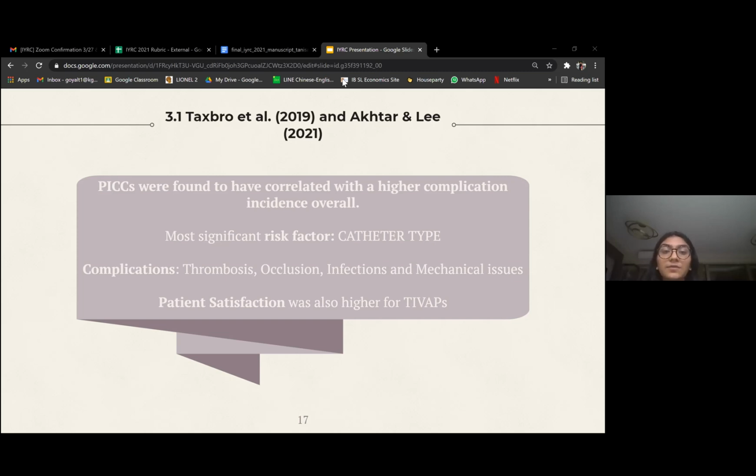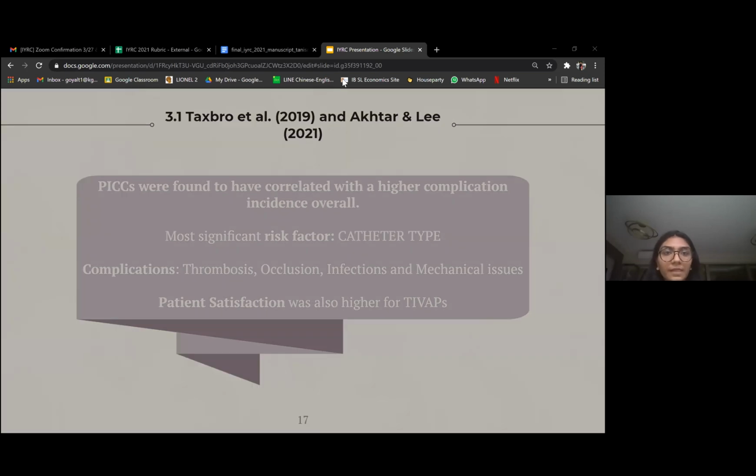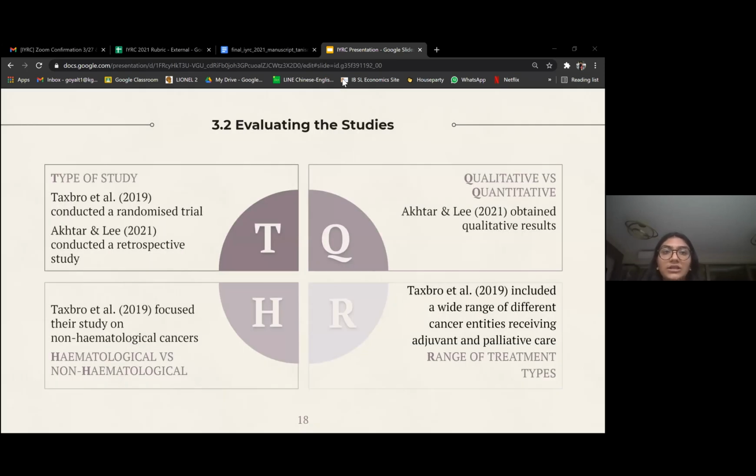They also considered patient satisfaction as an important factor to consider and found a higher level of satisfaction for TVAP users. Thus, it can be concluded that PICCs were found to correlate with higher complication incidence overall. While Taxborough et al. and Actor and Lee concluded similar findings, there were key differences in their studies.